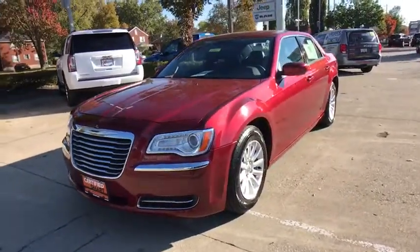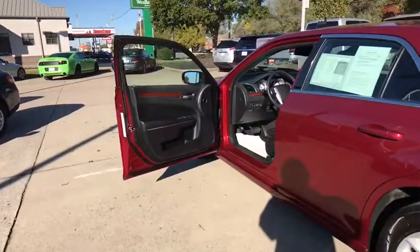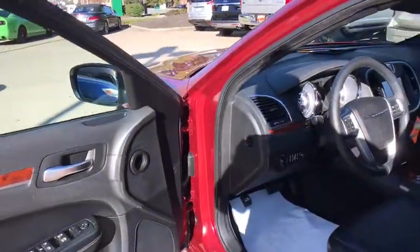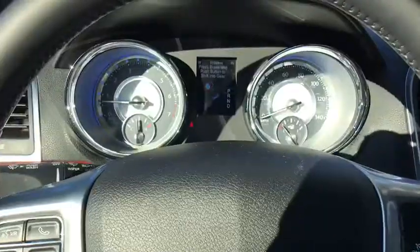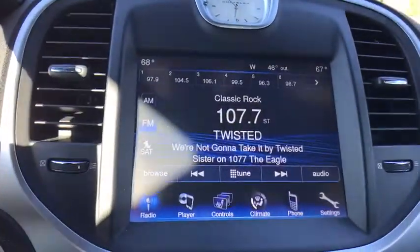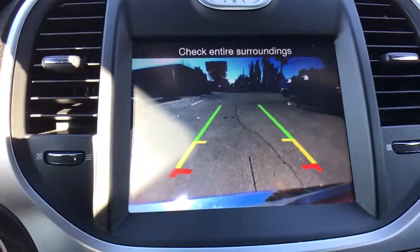Here are some of this vehicle's great options: traction control, dual airbags, power steering, four-wheel disc brakes, rear window defroster, compass, CD player, electronic stability control, heated front seats, power windows, trip computer, Uconnect hands-free group, remote keyless entry, brake assist, panic alarm, tachometer, overhead console, driver vanity mirror, front bucket seats.